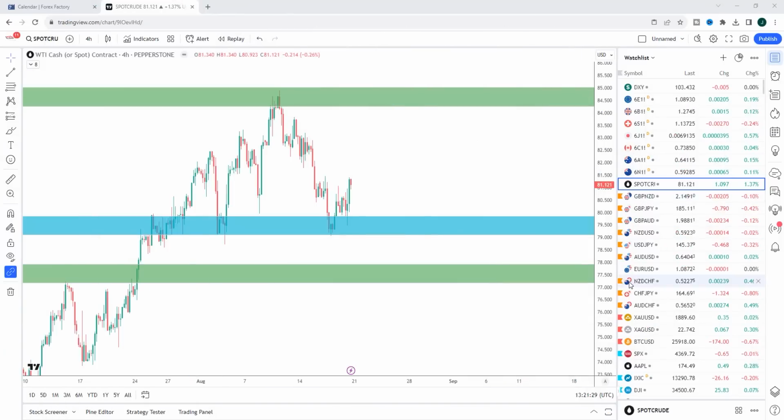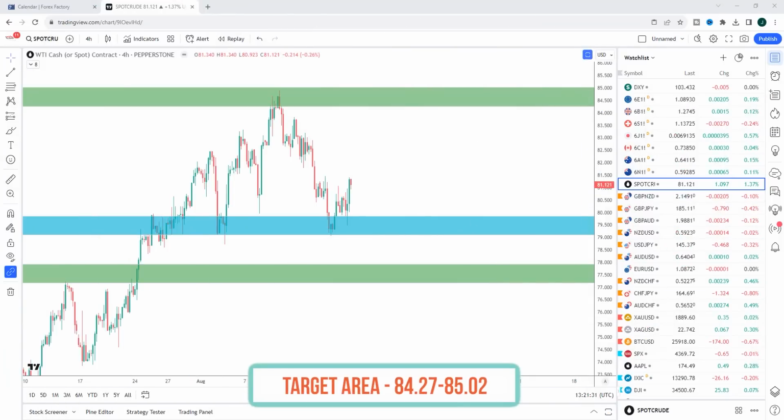Okay, so let's have a look at the markets this week, starting with crude oil. Last week, this was a market highlighted to the upside. I said to you in last week's video, I can either buy crude oil or do nothing. Shorting this market is not an option. And I highlighted the 79 to 80 area.